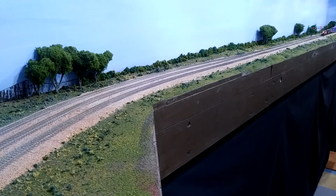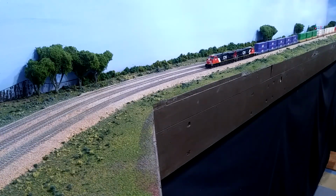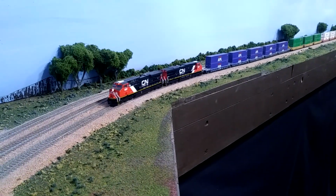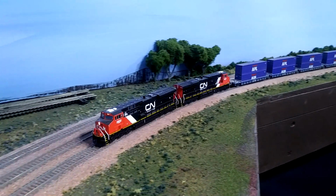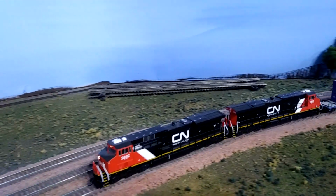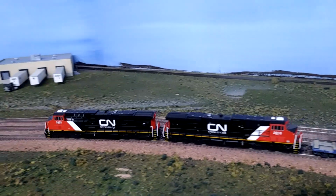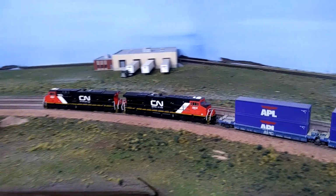All right, from Elmhurst it runs through a little bit of less industrial area, I guess you could say, and then into Wheaton. Wheaton's probably the least finished area of the layout. Wow, that really sounds loud. They are not that loud. I think it's just because it got close to the camera.